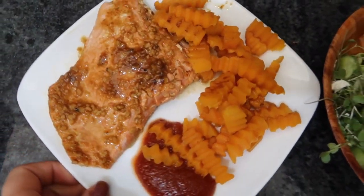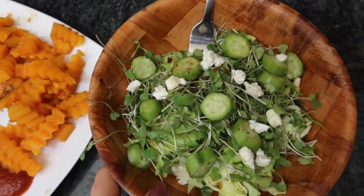For dinner, I just had the salmon that I got at Trader Joe's and the salad, the microgreens, with some of the butternut squash fries, and I showed you guys that all in my haul.